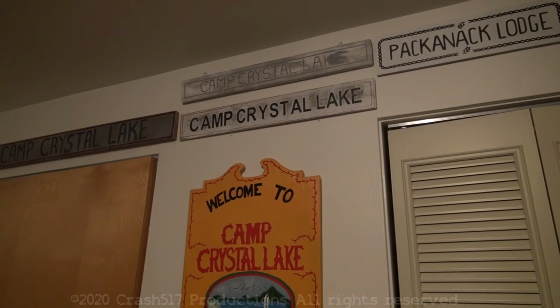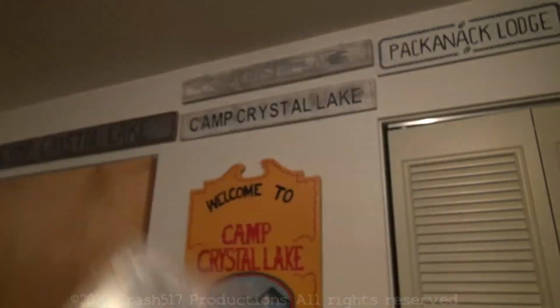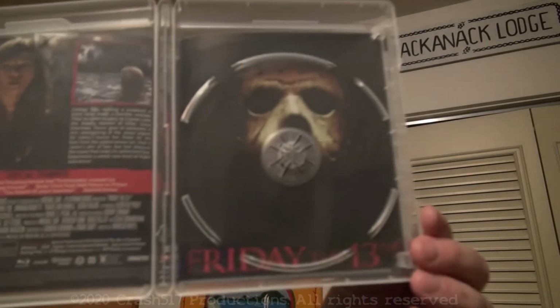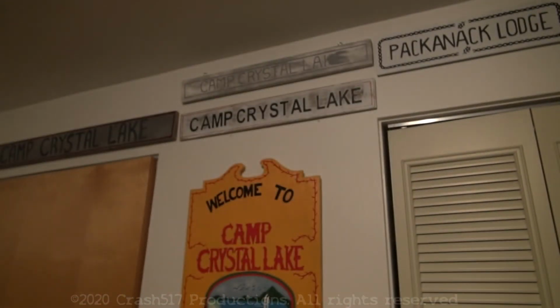And this one says, Hacking Back, Slashing Forward. Terror trivia track with picture-in-picture. The Seven Best Kills. The Rebirth of Jason Voorhees and slashed scenes. Disc here. And this one must be bonus material.